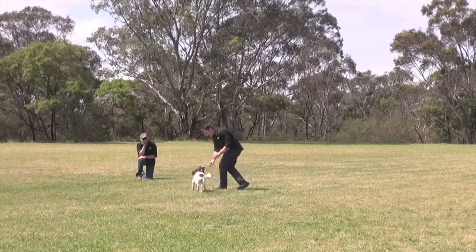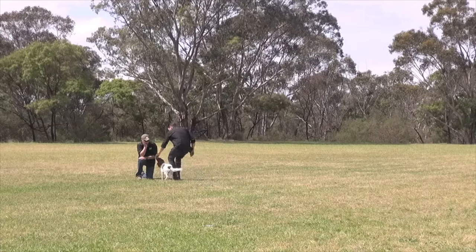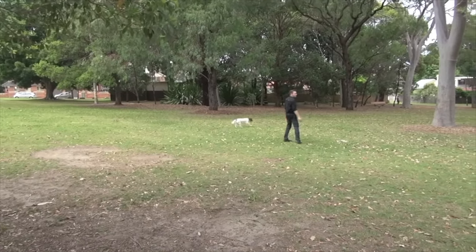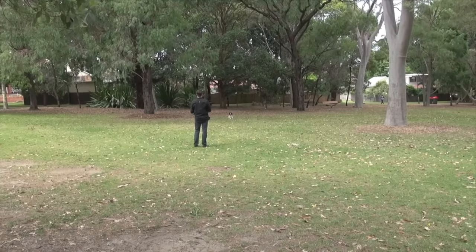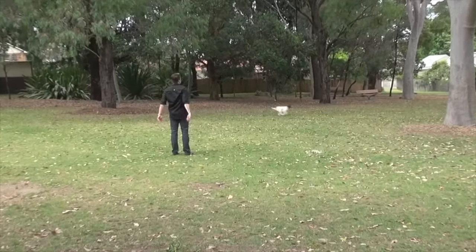In time, the command to down will be effective whether your puppy is engaged with you or not. Downing on the move does take some time to master. In its early stages, there may be some confusion and discomfort for the puppy. It's 100% worth instilling in your puppy, as one day it may be the best way to save it from danger.